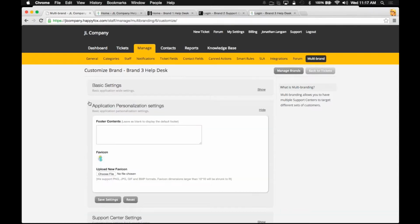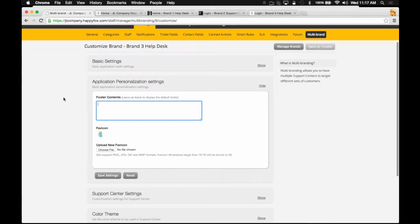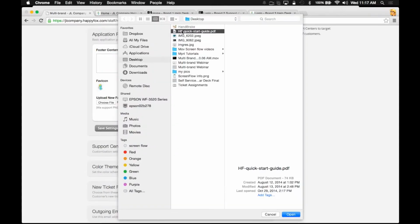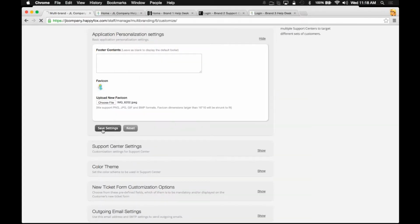The next thing we're going to go over is the application personalization setting. Basically, you could just use this free text field to change the footer content that you'll see at the bottom of your site, as well as a favicon if you'd like. And again, I'll just use this image. Save my settings.